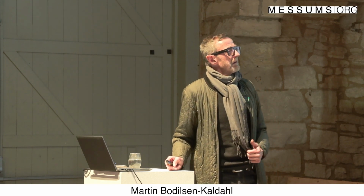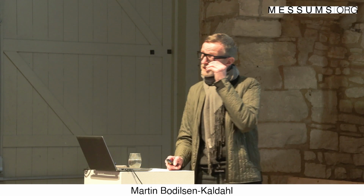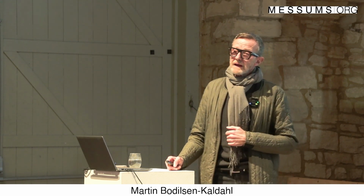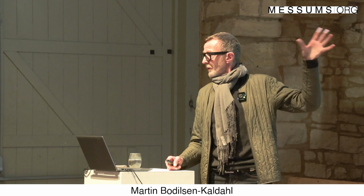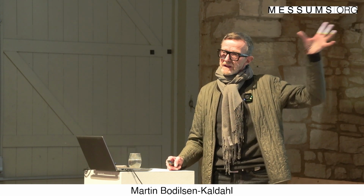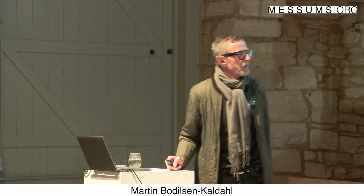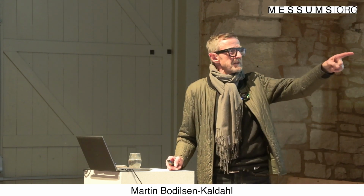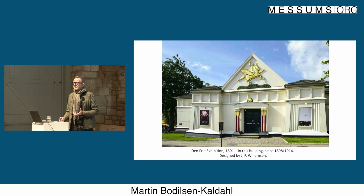Then in 1893 they had the first building made, a wooden pavilion designed by Thorvald Bindesbøll. It was situated where the town hall is now, next to where Tivoli is, but was there for about seven years until 1898, when they were forced to pull it down because they were going to build the new town hall.